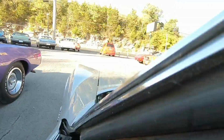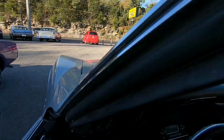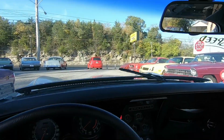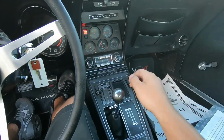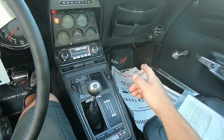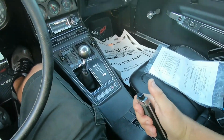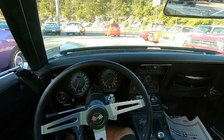The lights pop up. The wipers work. The horn works. Blower motor works. Radio, it doesn't work. It's original. E-brake works, and the light pops on the dashboard. Let's hit the road.